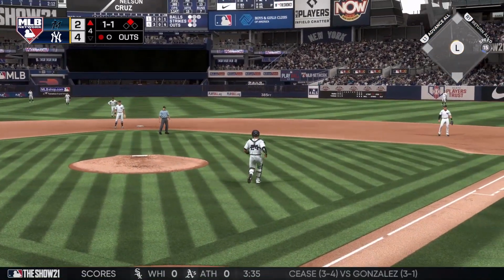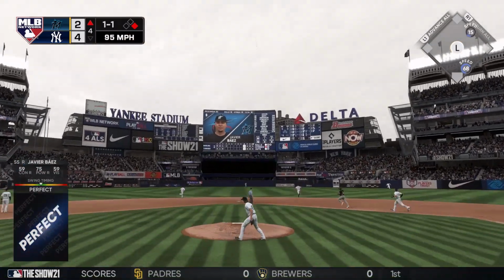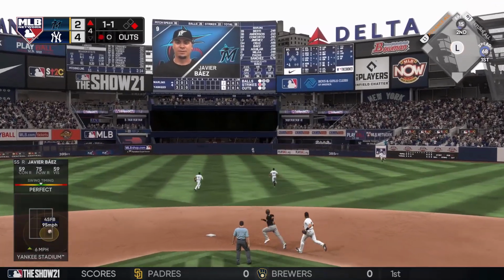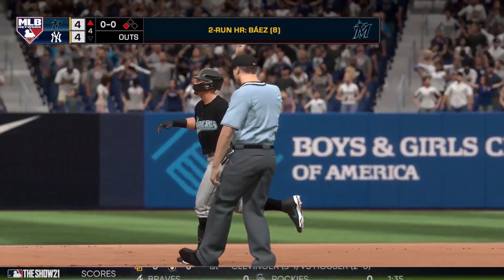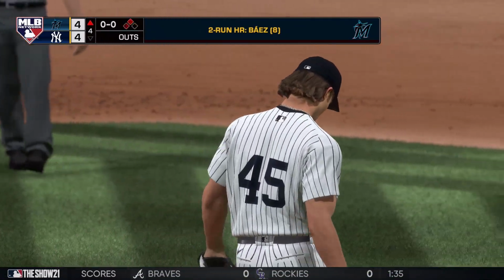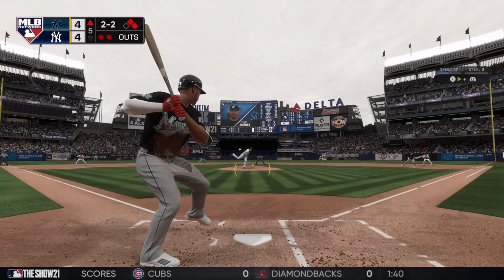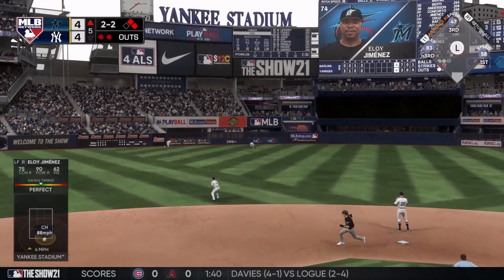And we end up cutting the lead in half to 4-2. And here's Javi Baez with an absolutely great shot out to center, and it will get there. Same situation on the Gleyber Torres home run. A jump and a miss, and Javi Baez's 2-run shot ties the ball game. Now we go to the top of the fifth, and this one's laced out in left center field.